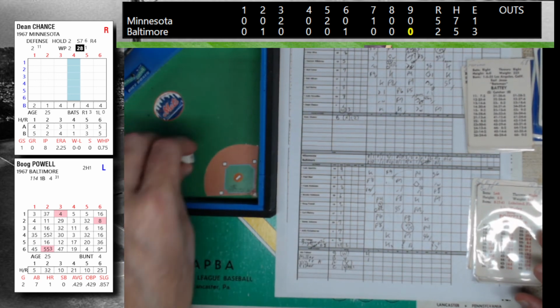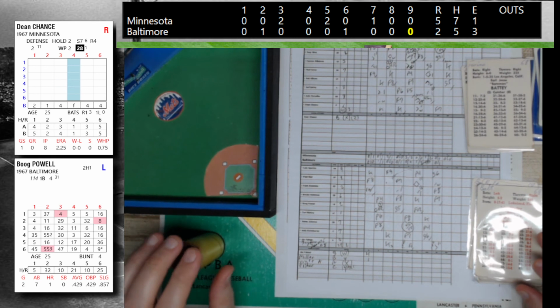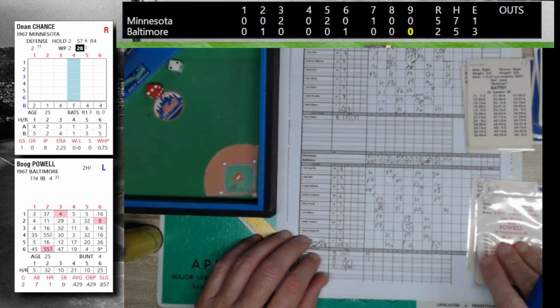Here's Boog Powell. Much better game today. It's 5-2. Yesterday's game was a shutout, I believe, like a 9-0 shutout, or 9-1 or something like that. Here's Boog Powell leading it off. He's a lefty hitter with a 32, and that's bounced to second base. Carew throws out Powell with plenty of time.